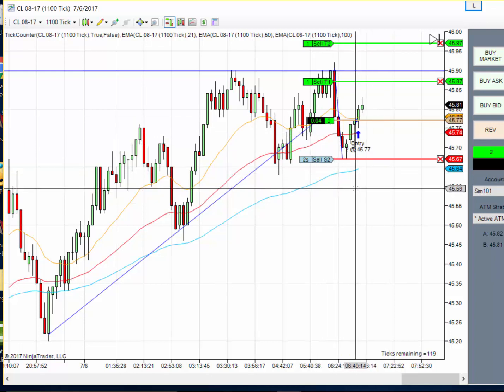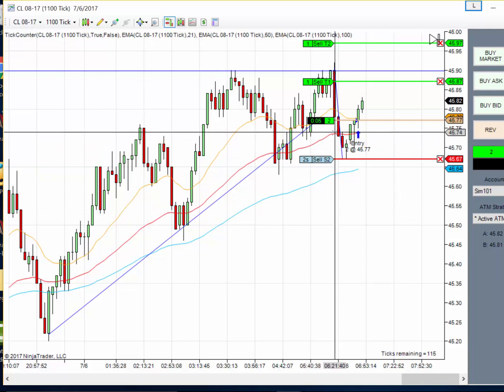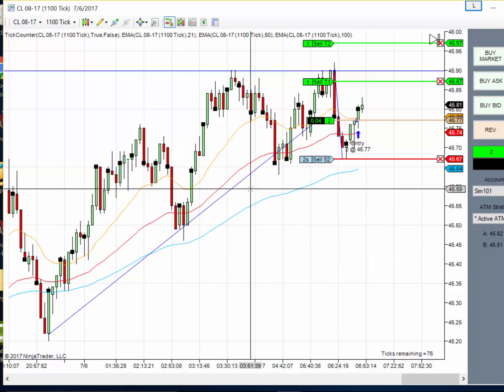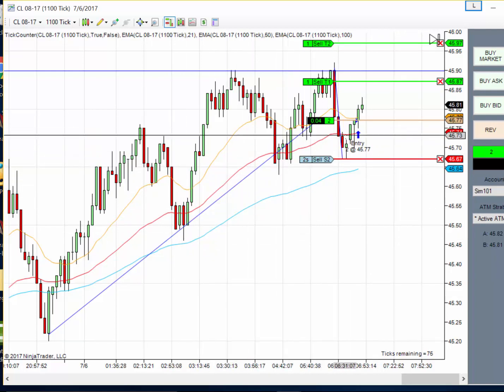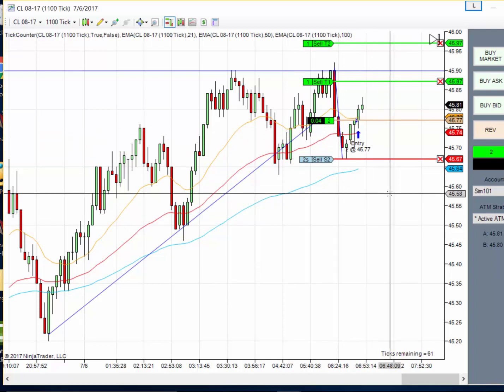If it happened in a random area, then I probably wouldn't pay attention to it, but it happened off the 50-day, and that seems to be the point of resistance down here and here, so we're hoping that it works out again. Doesn't mean it will, but it's a good risk. So we'll get back to it here and see if it gets us out or not.